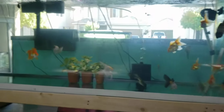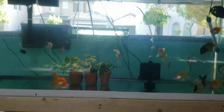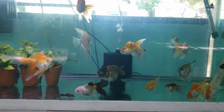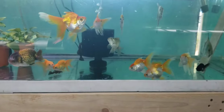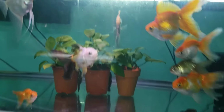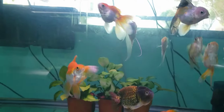Here's a 150-gallon. This is behind that 135 that you saw with the other cichlids. This is more of a community tank. I got some goldfish in here. I got angelfish. I got a lot of plecos. My previous spawn there. Anubias. Beautiful fish. This guy's a monster. Look how big he is.